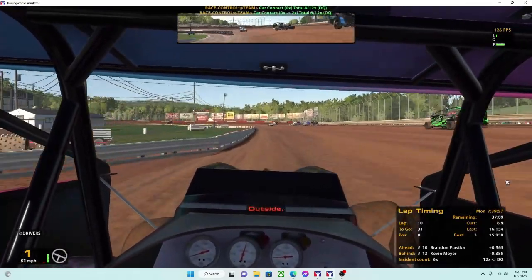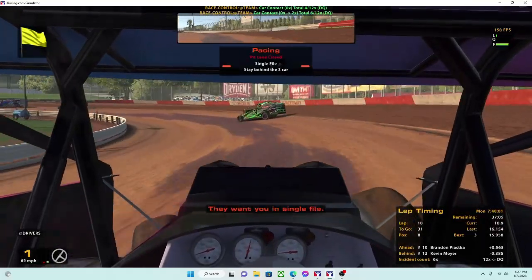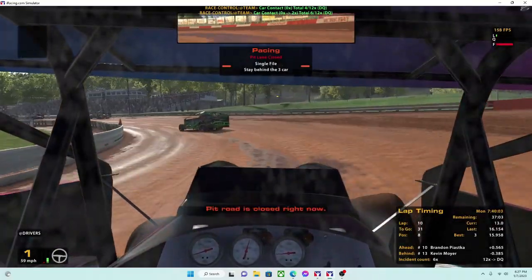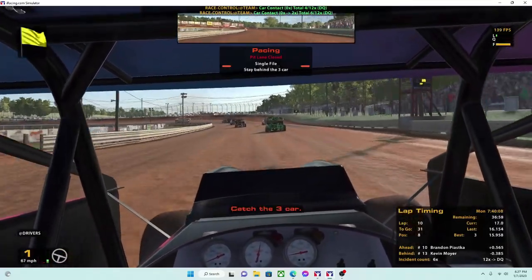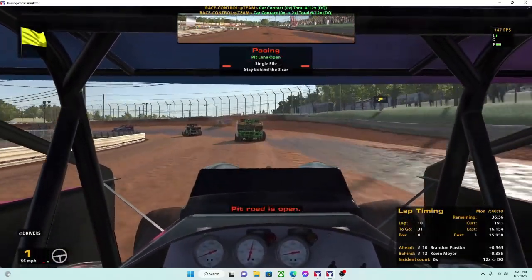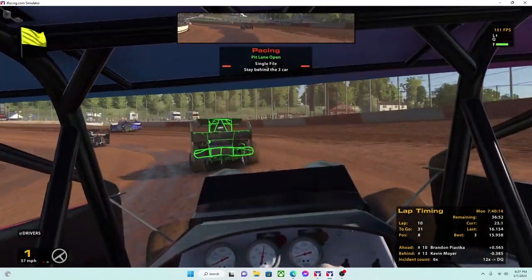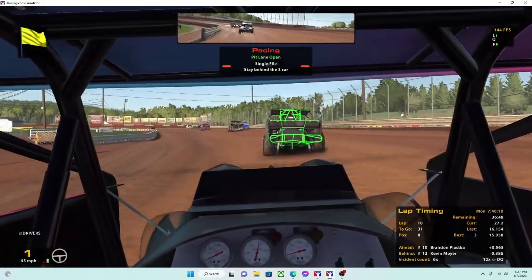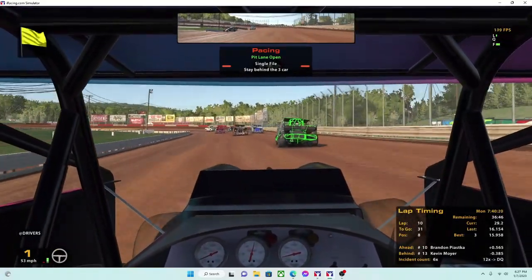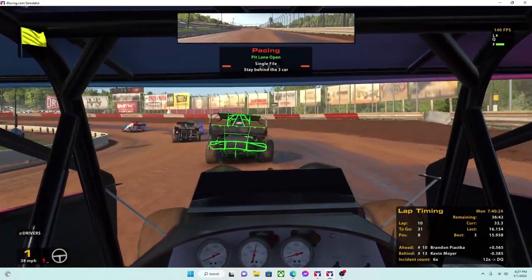Dude, come on. Outside. Clear high. Go high. Caution. Yellow flag. They want you in single file. Pit road is closed right now. The guy cut me right open. There was nothing I could do on that one. We still have 31 laps left. This is pretty sloppy for the first big block modified. A lot of people getting in wrecks and whatnot.